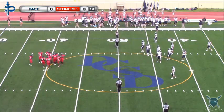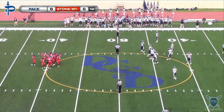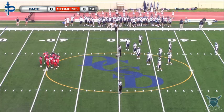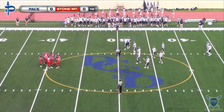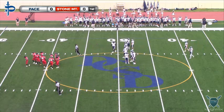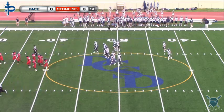There's a hold on the play against Stone Mountain. I'll bring the play back, so all that good work done by the Pirate receiving corps will move back, and now it's a 3rd and long again. That was just bad luck by the Knights, and then a good job of being alert by the Stone Mountain receivers. Like I said, it was tipped.